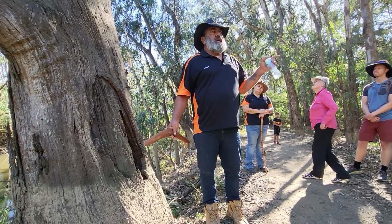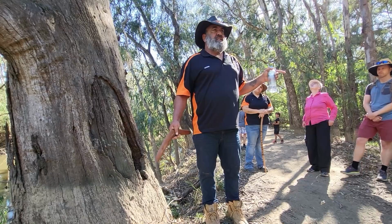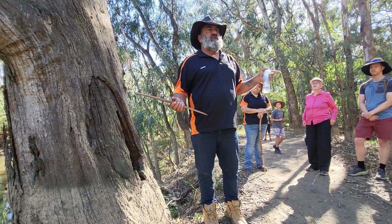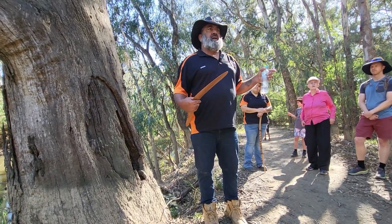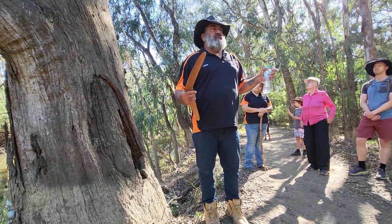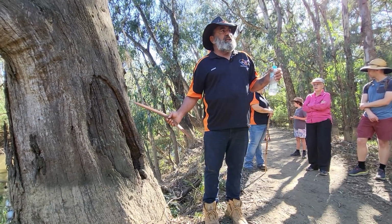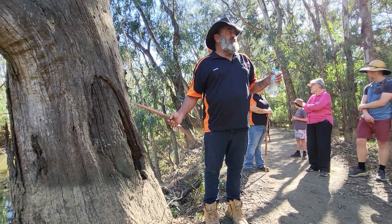So how these scars still survive today that we see that are on 200 or 300 year old trees, how they're still visible, tells us, along with stories, but limited stories, that there would have had to be an application put on there to slow down that healing process.